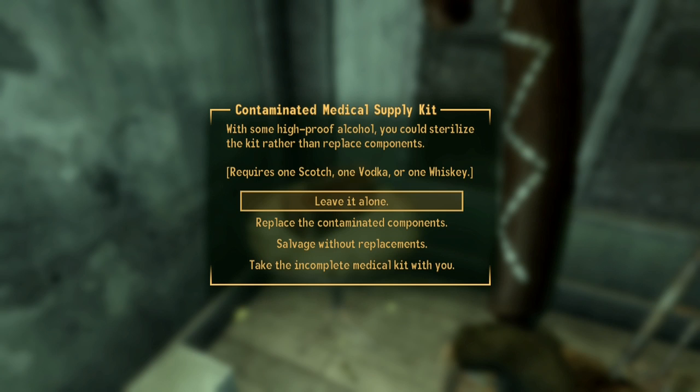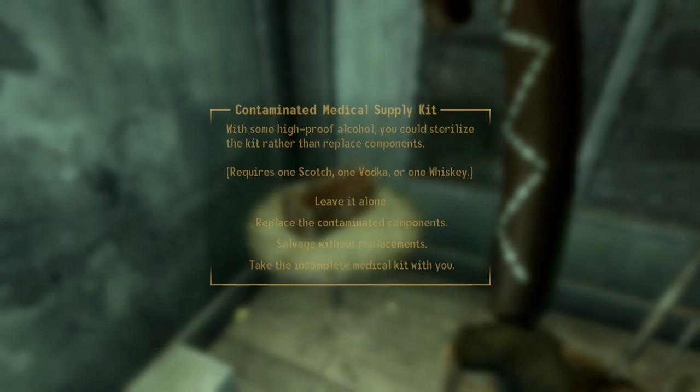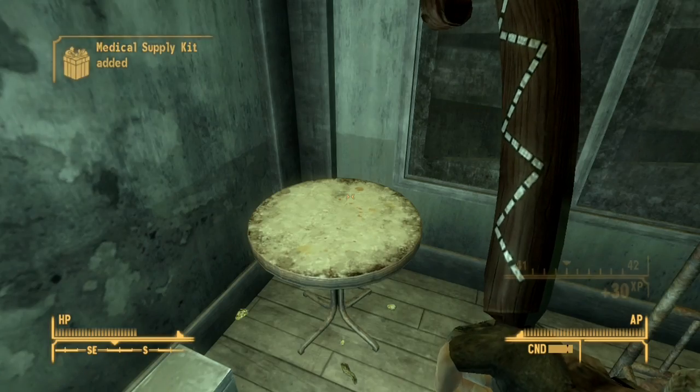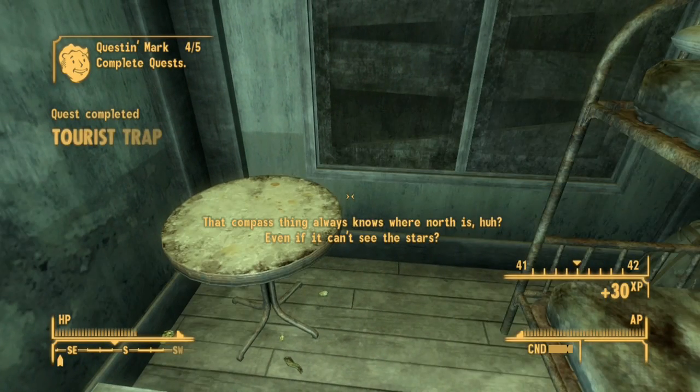You know what? Let's sterilize it. With some high-proof alcohol, you could sterilize the kit rather than replace components. Requires one scotch, one vodka, one whiskey. Okay, what about contaminated components? We need duct tape and turpentine. And what about replacements? Nope!